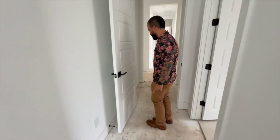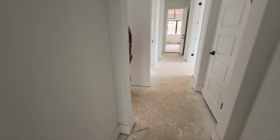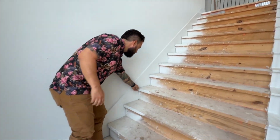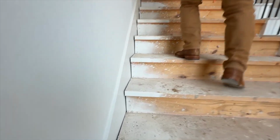You have the switches there with some uneven plates, and then more overspray on the flooring. This is consistent pretty much around the house, and I'm sure the builder will fix it. In this staircase, you have to make sure that the spacing is good to allow for the carpet or any kind of flooring that goes in there.